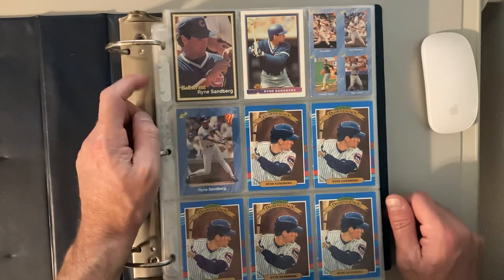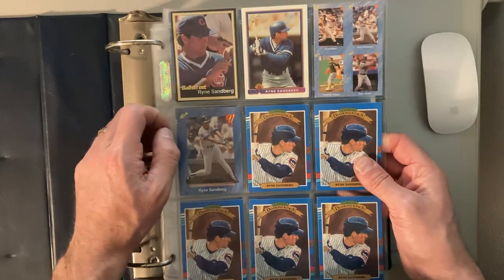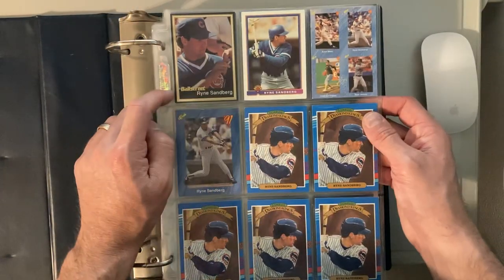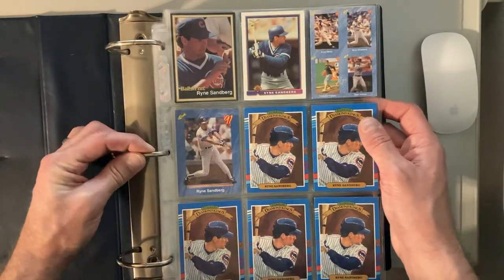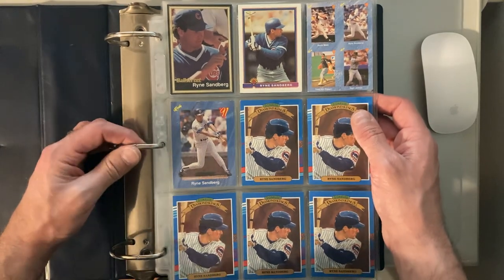I think it was a magazine maybe. But yeah, I've got a couple of these cards in my collection. This is the Ryne Sandberg one. I've got the 1991 Bowman Silver Sluggers one. I don't have his regular one though. You know, I don't go out and buy Ryne Sandberg cards individually. I only kind of get them from sets or what I had from when I was a kid.